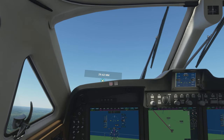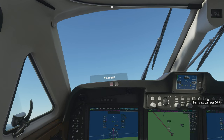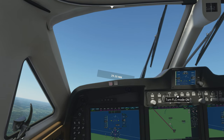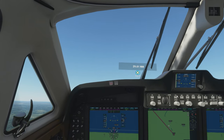Okay, we're mostly on course. I'm going to turn autopilot on now. Also, flight level change, so we get up to 2500. So the plane should be able to resolve all that.